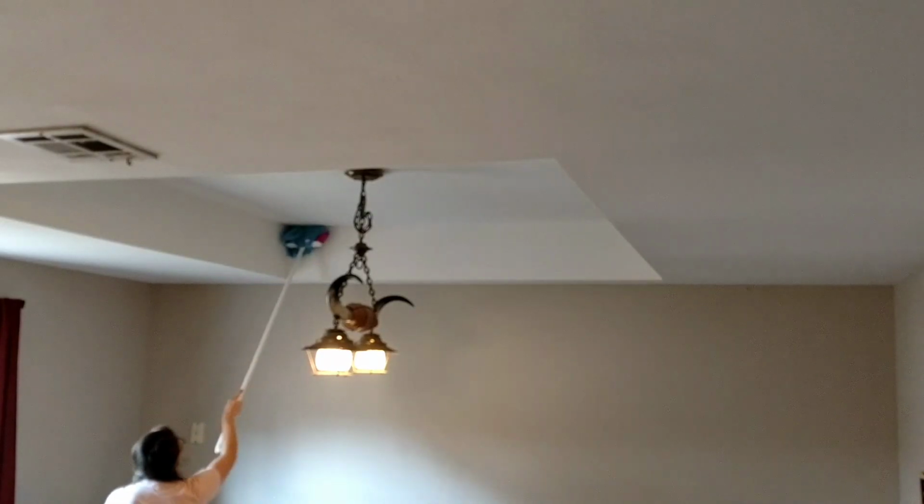Number 5, I noticed in my dining room I had a lot of cobwebs and dust and just little spots on my ceiling that hadn't been cleaned in a while. I recently did my living room for my Christmas lights, but I hadn't done my dining room, which also has a little recess like that.